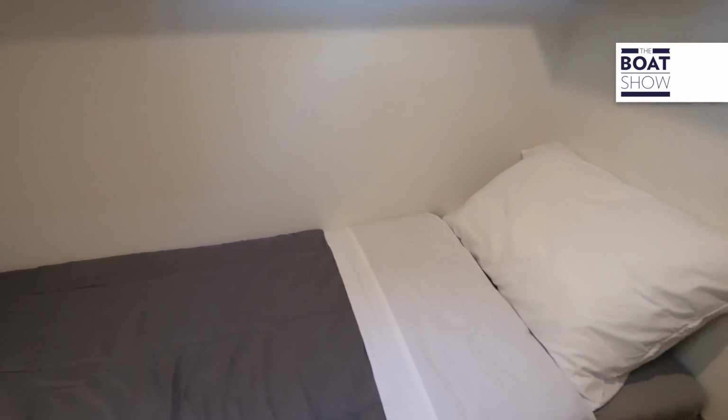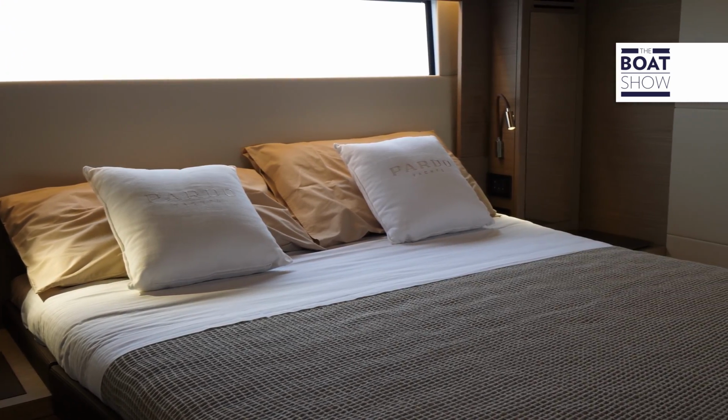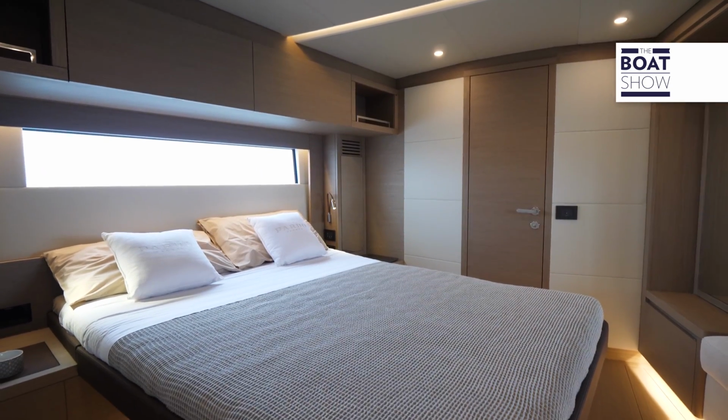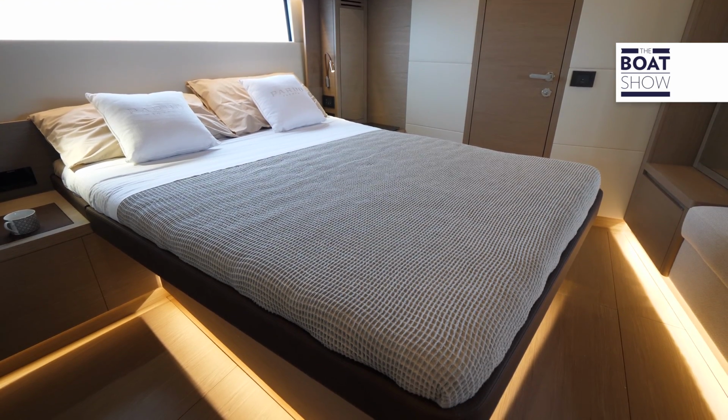Let's get back to the master suite, because the orientation of that bed and the amount of space and light in there is absolutely impressive. Yes, so this is one of the other differences compared to the Pardo 50. Rather than having the bed straight towards the bow, you have it on a 45-degree angle, giving you great access to everything in the room. For an owner, that is a great feature.